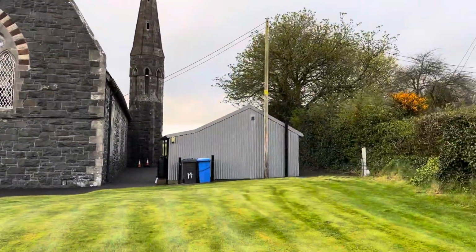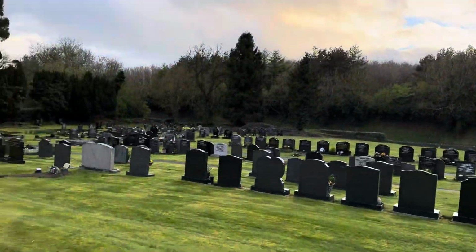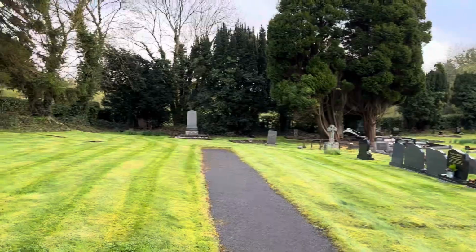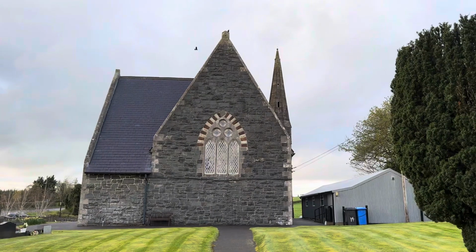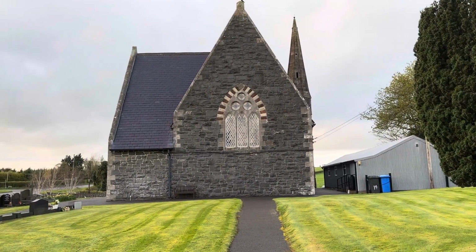Beautiful church, beautiful grounds, very well maintained. Beautiful land here, beautiful country in the townland of Boardmills here in County Down. Hope you've enjoyed the wee tour of the church on the outside and the well at the beginning of the video.